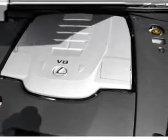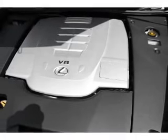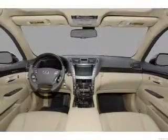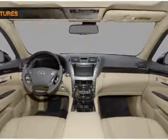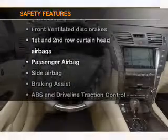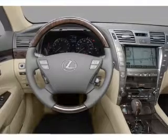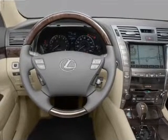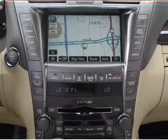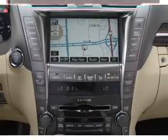Keyless entry, leather seats, power door locks, power windows, cruise control, a DVD system, an AM/FM stereo with multi-disc CD player. And for your peace of mind, the following safety equipment is included: front ventilated disc brakes, curtain head airbags, passenger airbag, side airbag, traction control, stability control, daytime running lights.